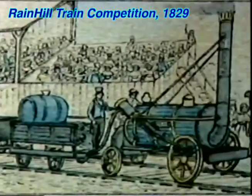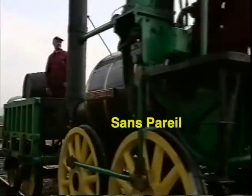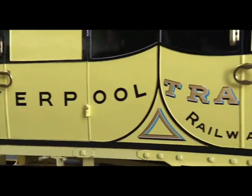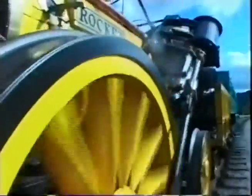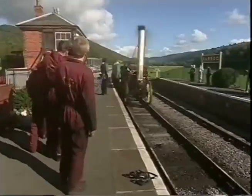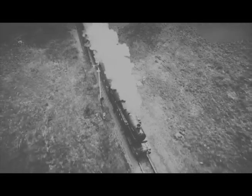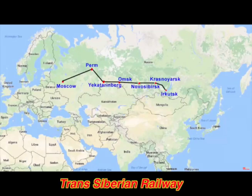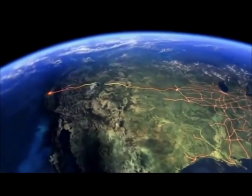Later, there's a competition to be the world's first commercial train. The race is in England on train tracks between these two cities. This guy and his train named Rocket win the race. Next, trains are very successful. Soon, trains and tracks spread throughout England and Europe. Later, steam engine trains spread across continents and across the world.